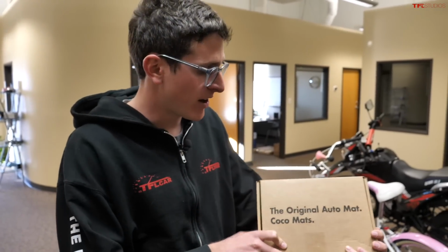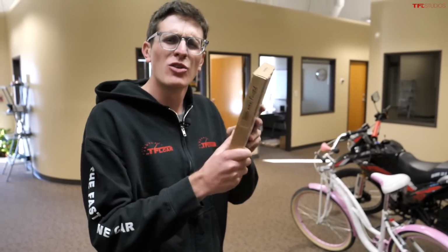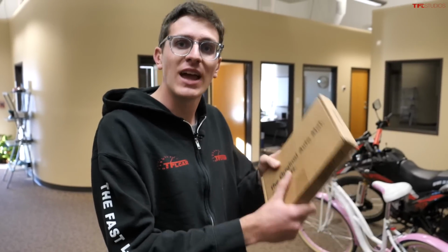Now, there's a company I learned about called Coco Mats, and I went and checked them out, and it turns out it's actually a pretty cool concept. This company called Coco Mats is something I heard about online from another YouTube channel, and apparently they do really, really high quality floor mats that are custom made and custom tailored to your vehicle.